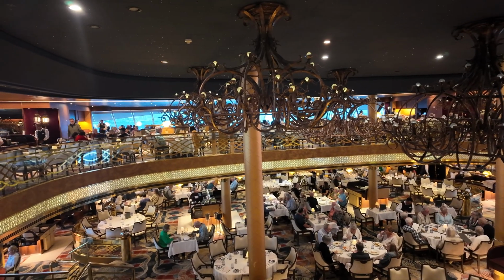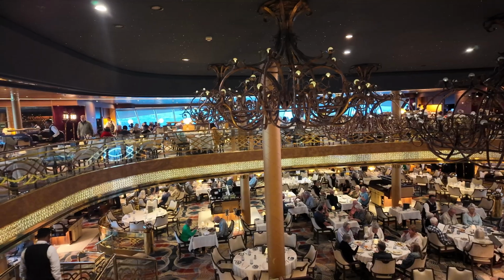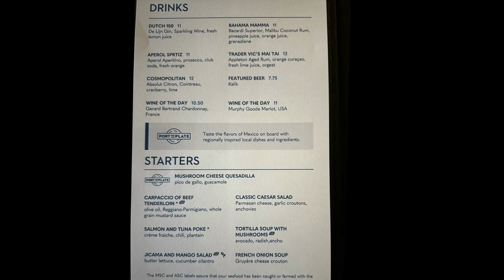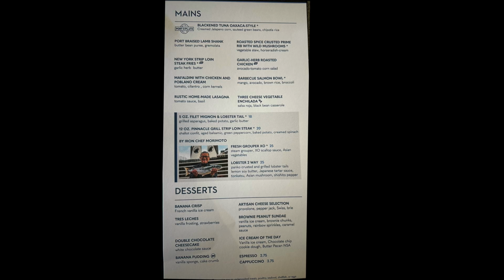I really like how Holland America strives to immerse guests in the regions they're sailing to. During our cruise, every menu included at least one dish with a Mexican flair, along with offering more traditional and vegetarian options.